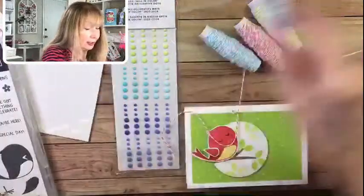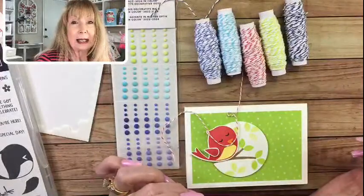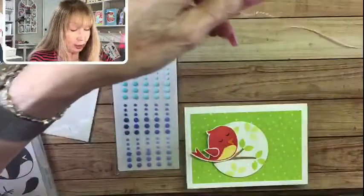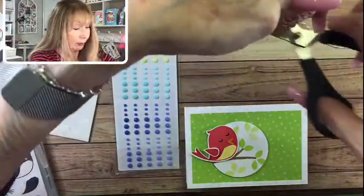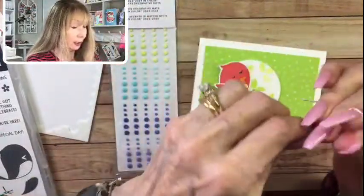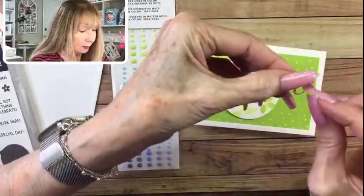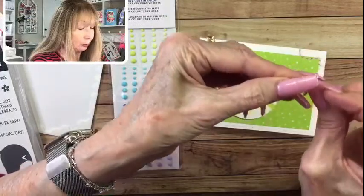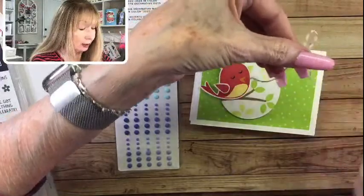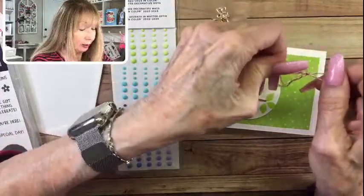And here are all the colors. It comes all in one pack. You get all 5 of those in one pack. And it's just perfect for what we're going to do today. We are just going to tie a cute little bow to put on the side of our circle here. You don't have to use this at all if you don't want to. I know that some of you don't like tying bows, or you could kind of smush it up under the circle. There are lots of ways that you can use baker's twine, but I wanted to use it just as a little bow here.